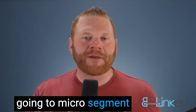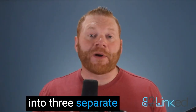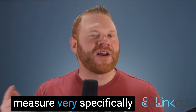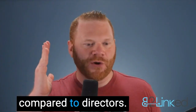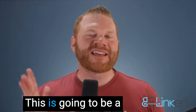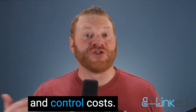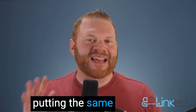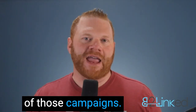And that's going to micro-segment your whole marketing decision maker audience into 3 separate campaigns so you can measure very specifically how do VPs react compared to directors, and how do directors compare to CMOs. This is going to be a great way for you to monitor those audiences and control costs. And I would suggest putting the same exact ads, your same A/B test, in all 3 of those campaigns.